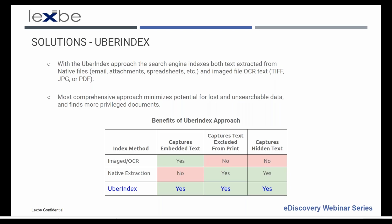I think it is a good idea to have a system where you can search both, because they'll bring back surprisingly different results. The native extraction will pick up a lot of things that an image version will not, such as hidden text, hidden sheets, print selections, comments in PowerPoint or Word documents. A number of things are missed.